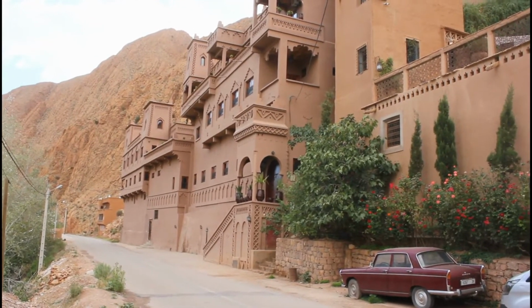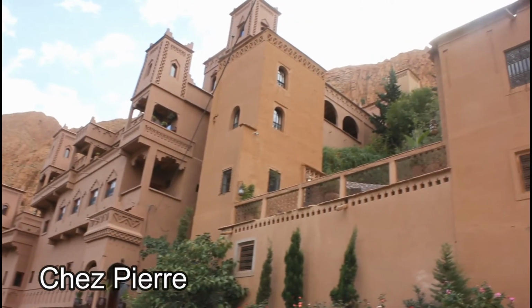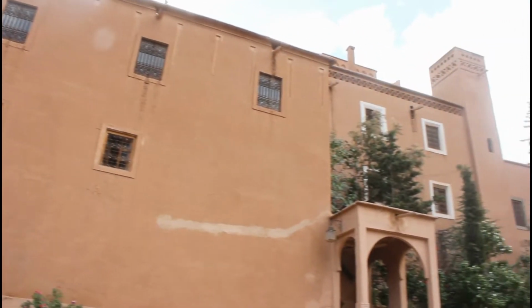This hotel we stayed at is called Chez Pierre. It looks rustic from the outside, but the rooms are just beautiful and the food is truly delicious. So I highly recommend this one.